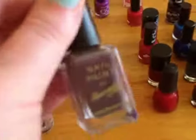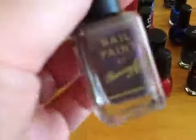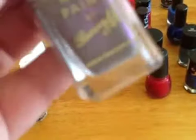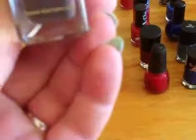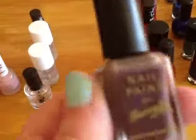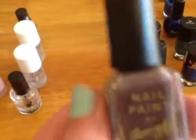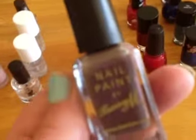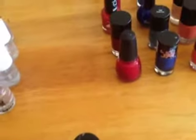This is my only Barry M nail paint, and it's called Dusky Mauve, and I think it's a lovely colour. I've only used it about twice, but I would like to use this up, and I would repurchase this one, and I'd like to get some more of the Barry M nail paints, but I'm not allowing myself to buy any nail polishes for the last year, and for the rest of this year, because I really want to condense down my collection. And so far I've only used up 2, so I'm not doing too good.